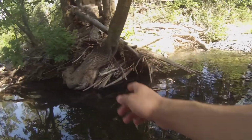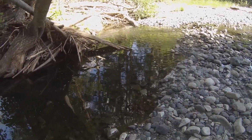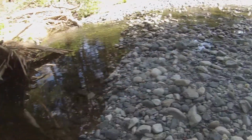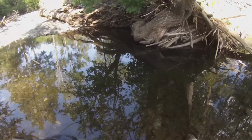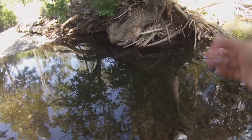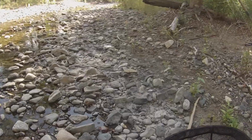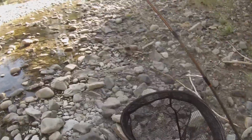I think that was the one that I was seeing that was a bit bigger than the other ones. He looked even bigger underwater, but that was kind of the one I was after. So I think now I'm gonna pack up and just keep moving on. There's quite a bit more river ahead of me before I get to the bridge, so I imagine there's quite a few more spots for me to check out. So yeah, I'm gonna get on and give that a go. Onwards we go.